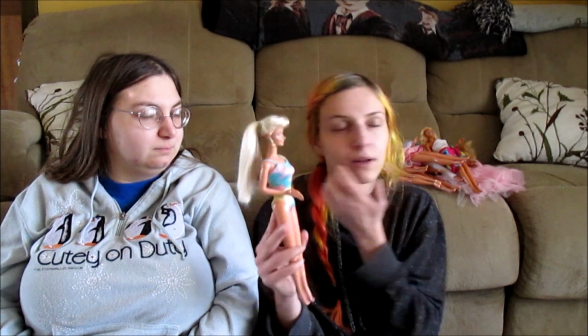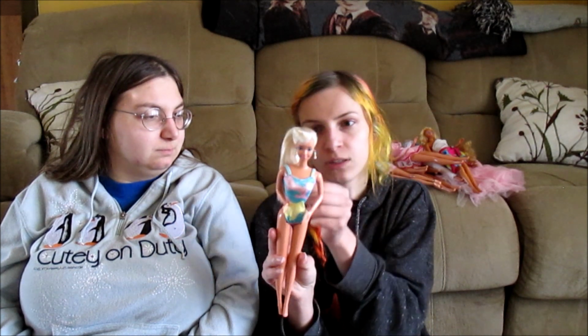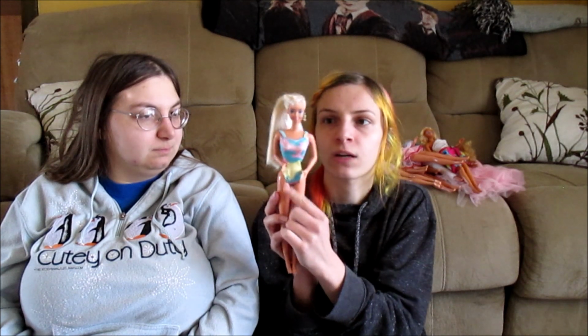I think she's quite a bit prettier than my first one, but not in better shape. I actually already had this bathing suit waiting for her, I believe, when I got her, and I made her these cute little earrings. So I love her a lot, even though I already had one just like her.